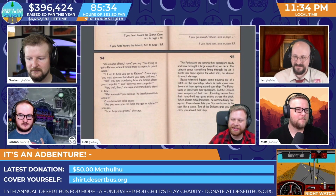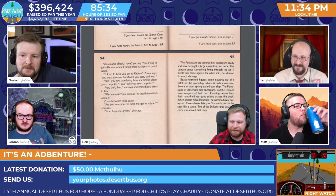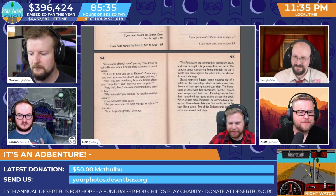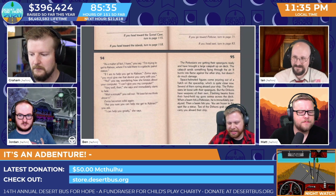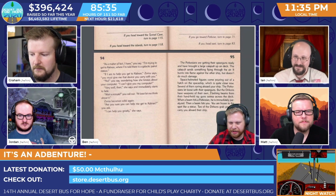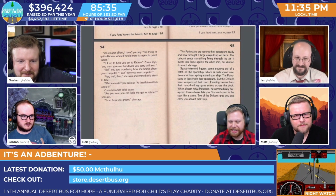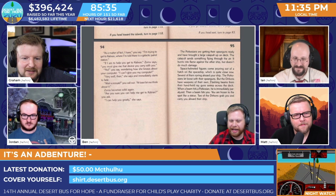But the Potkosians are getting their spear guns ready and have brought a large catapult up on the deck. The catapult sends something flying through the air. It bursts into flame against the other ship, but doesn't do much damage. Space helmeted figures come pouring out of a hatch on the ship, which is quite close now. Several of them spring aboard your ship, but the Potkosians let loose with their spear guns. But the Durkons have weapons of their own. Flashing beams from their handheld ray guns sweep across the deck. When a beam hits a Potkosian, he's immediately paralyzed.